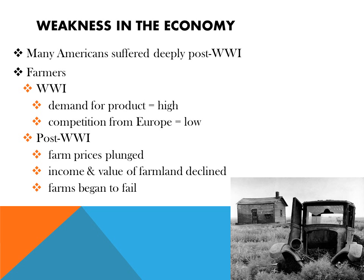The era that brought the boom in cars, consumer goods, radio, and advertising earned the nickname the Roaring Twenties. The name captured a certain excitement of the times. Today, however, historians tend to avoid that nickname because it gives the false impression that all Americans were prosperous and freewheeling. In fact, many Americans suffered deeply in the post-war period.